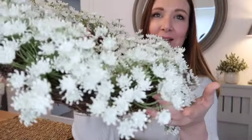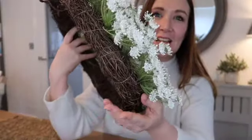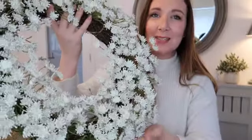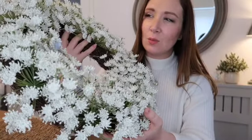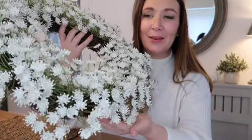You can see the flowers are just so pretty and delicate on this very sturdy wicker wreath behind. It is faux, so it is something that you can bring out year after year. I also think the White Company still stock this, so yeah, you'll definitely find a link for this down below if they do. Sticking with the White Company, as I just think they have the most gorgeous selection of accessories, especially this time of year.